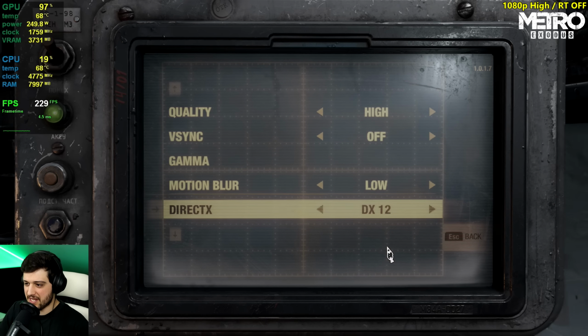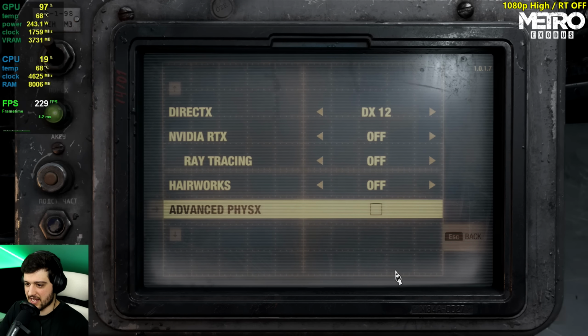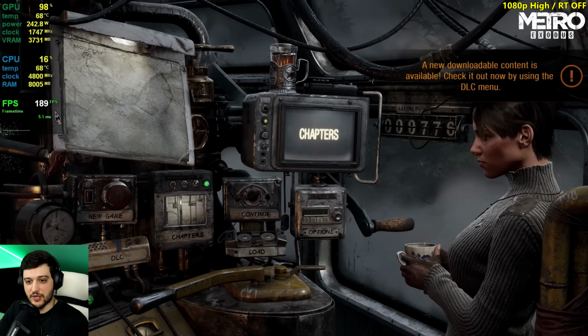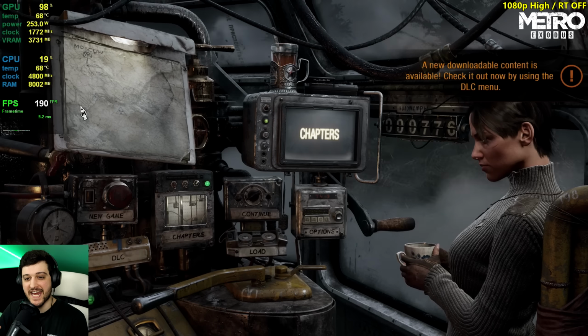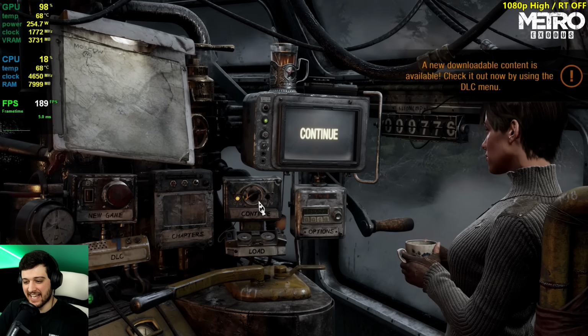Here we go, 1080p, high settings, ray tracing is turned off, and just look at that. That's insane. We went from 40 FPS to 190. What the hell?